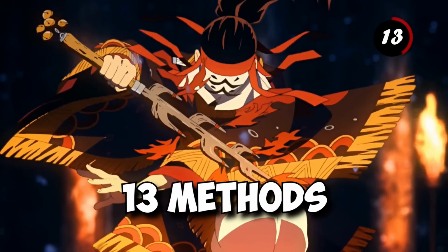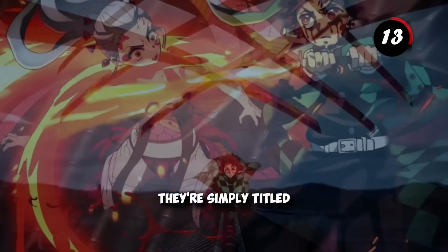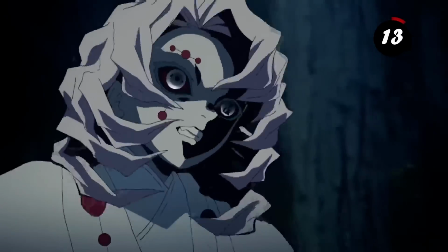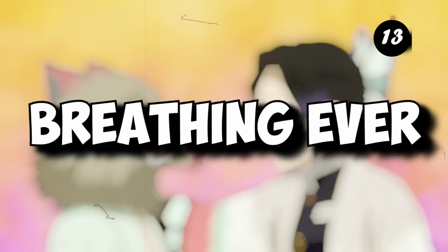It contains 13 methods, and unlike other styles, they aren't categorized as first form and so on. They are simply titled for their movement, such as Dragon Sun Halo Head Dance. Tanjiro has yet to master it, but he has begun to utilize it, with his water breathing as a base, and when he channeled it, it started to improve his skills, even more than water breathing ever did.